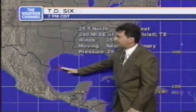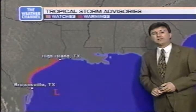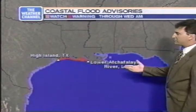Nearly stationary, not moving too much right now, but we expect a slow west-northwest drift to ensue here. Highest winds 35 miles per hour. Wouldn't take much, another 5 miles an hour, and it would be classified as a tropical storm. High Island, Texas, down to Brownsville, there are the tropical storm warnings, meaning tropical storm force conditions expected within the next 24 hours. In other words, winds over 39 miles an hour. And there are some coastal flood advisories.